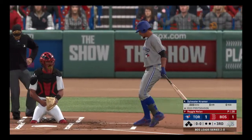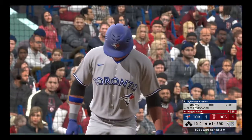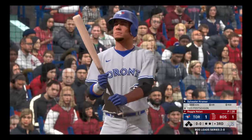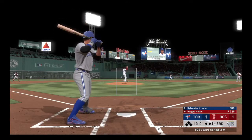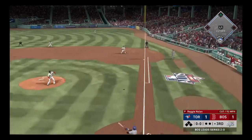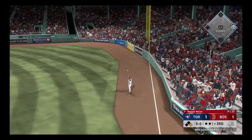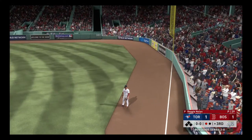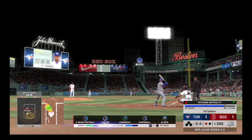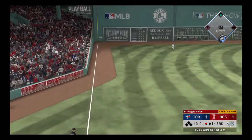In now, Sylvester Kramer. The catcher, Sylvester Kramer. First pitch on its way. Pitch swung on and hit in the air toward the line and right. Torres is over to his left as he snags this one for the first out of the inning. Now digging in, Casey Langley. He'll try to follow up the double in his last at-bat with another big hit right here.